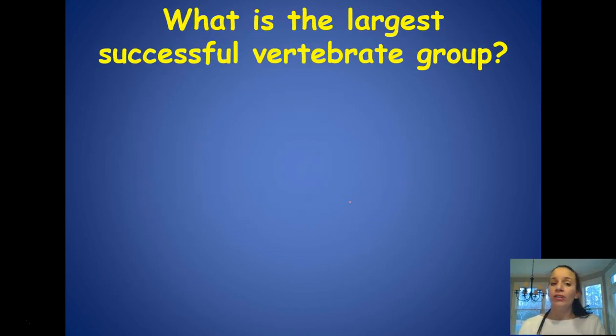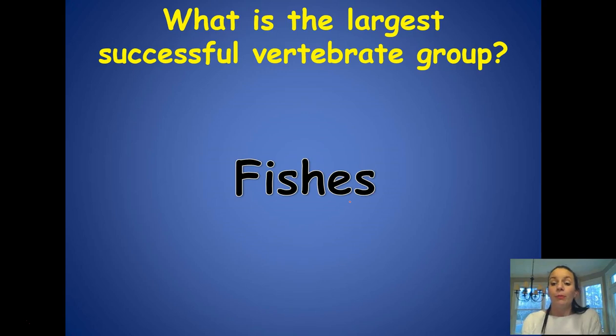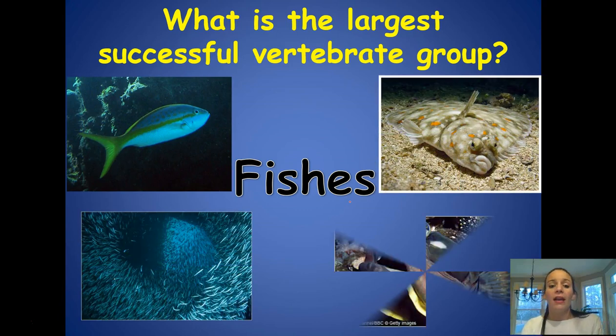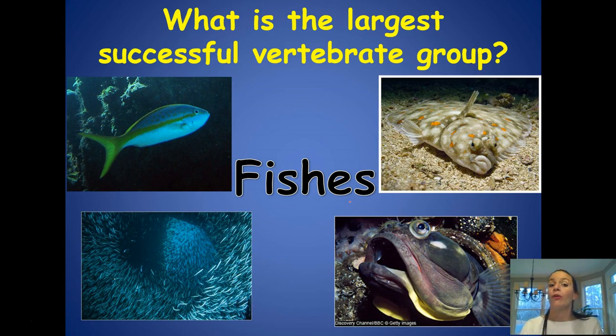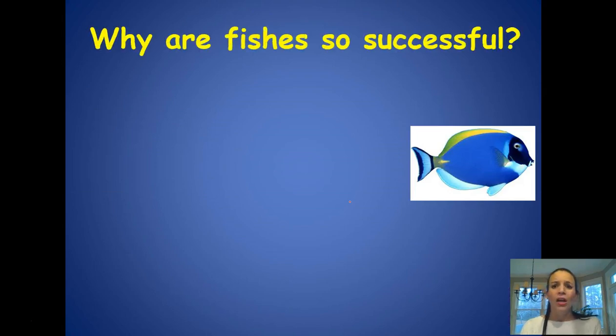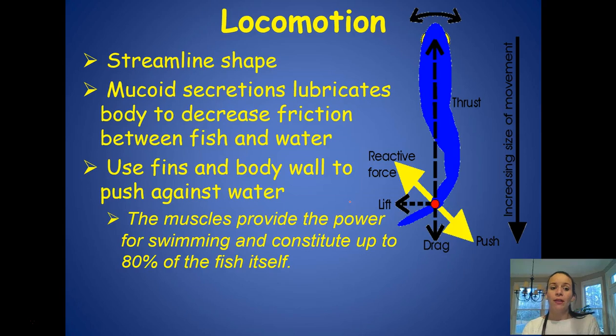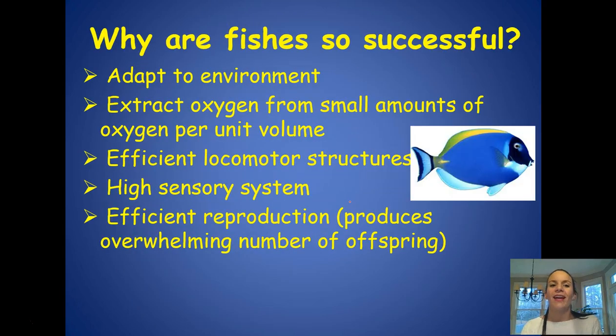So what is the largest successful vertebrate group? Simply put, fish. Fish are the largest successful vertebrate group. There are so many species, they inhabit so many areas, and they are very successful and have been for a very long time. So why are they so successful then? Well, they adapt to their environment.